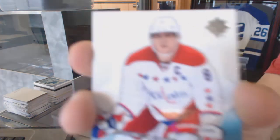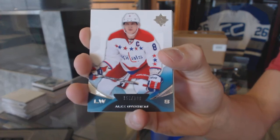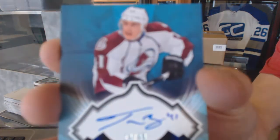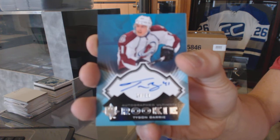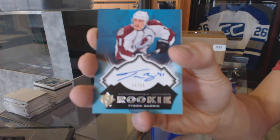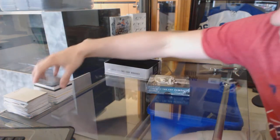All right, base card number 399 for the Washington Capitals, Alex Ovechkin. And a rookie auto number 24 of 99 for the Colorado Avalanche, Tyson Barrie. 24 of 99, rookie auto for the Avs, Tyson Barrie.